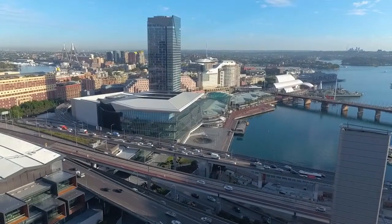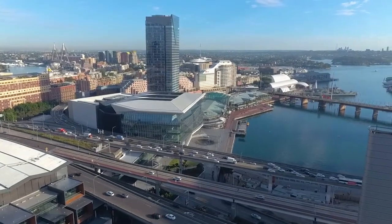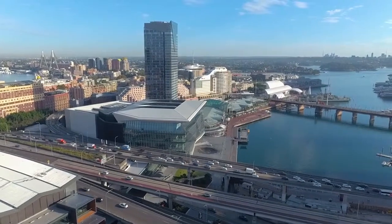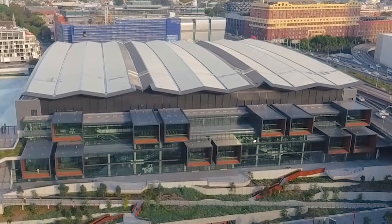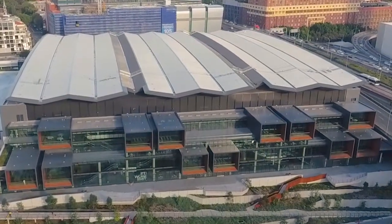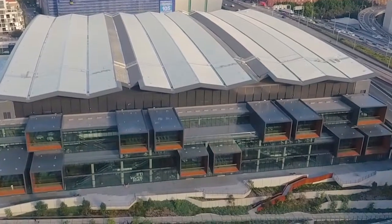Of projects of this scale and complexity, it doesn't come down to only one or two individuals. It comes down to many, many people working together at every level of the project to make it a success. We as a team knew we had large pressures on us to deliver a quality building and a new piece of infrastructure for Sydney that would put Sydney on the map in terms of exhibition and convention space.